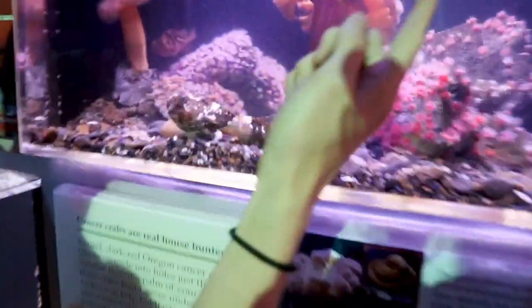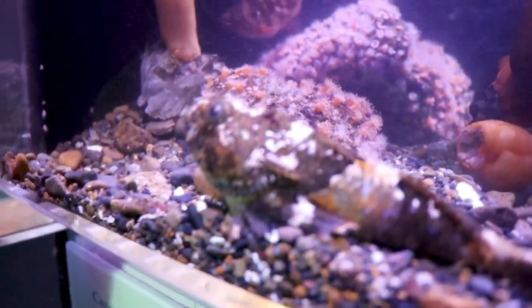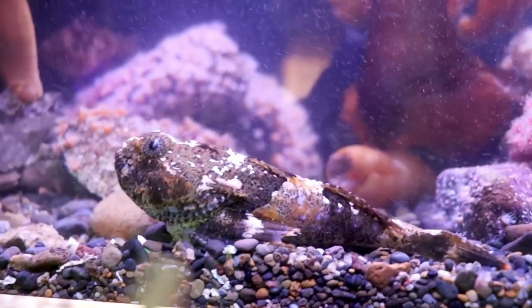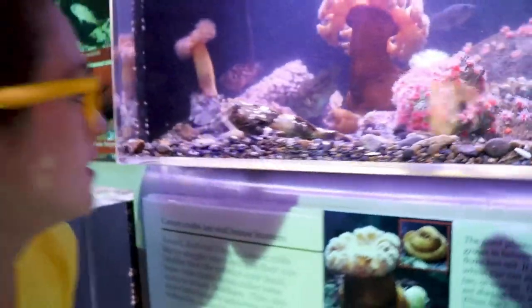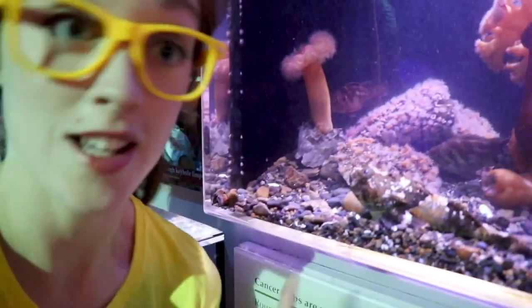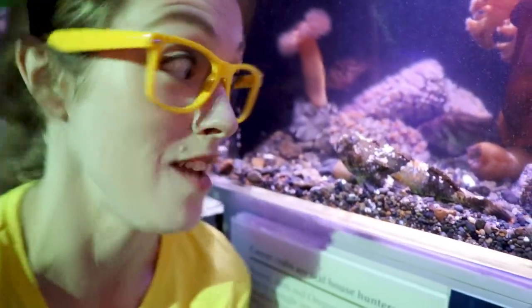And look at these fish and this big sea anemone. Whoa, and he blends right in with the rocks. I almost didn't even see him. Whoa, buddy. That's called camouflage, blending in with your surroundings. That's a protective mechanism he uses to make himself safe.